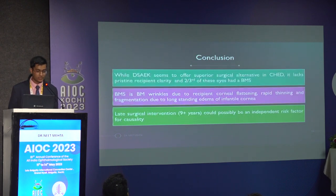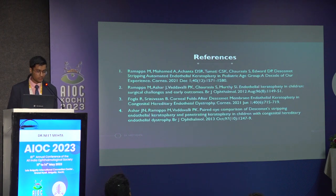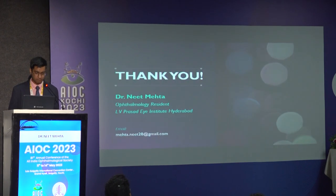So while DSEK seems to be a superior surgical option in cases of CHED, we need to keep in mind that it lacks the pristine clarity of the graft as compared to a PK, and 2/3 of these patients can present with such Bowman's membrane stria. These are basically wrinkles seen due to the flattening of the cornea, rapid thinning and fragmentation due to the long-standing edema. Late surgical intervention could be a possible risk factor for development of this Bowman's membrane stria. These are the references. Thank you.